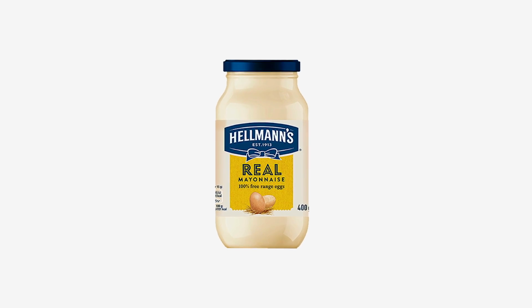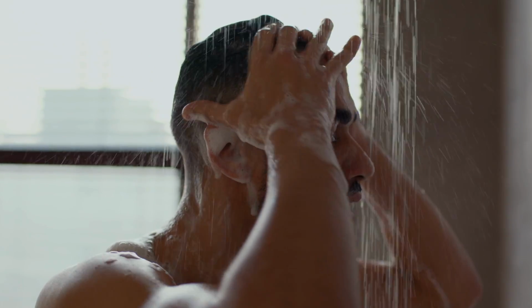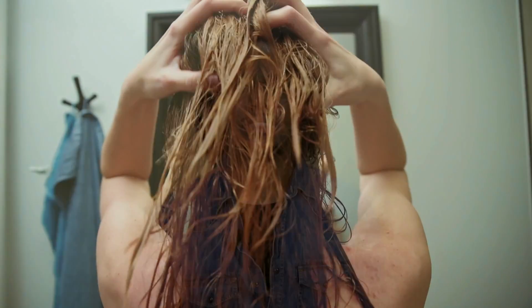Now, to use mayonnaise in your hair, it's pretty straightforward. You just get a jar of mayonnaise. Real mayonnaise would probably be the most rich in vitamins, so not the reduced fat or whatever type of mayonnaise they have out now. And you want to just use it pretty much while you're taking a shower to make sure the process is the easiest, because you're going to have to wet your hair, then massage about a scoopful amount of mayonnaise depending on how much hair you have, and massage it into your hair strands evenly. And like I said earlier, you can add things like lemon juice and olive oil to enhance.